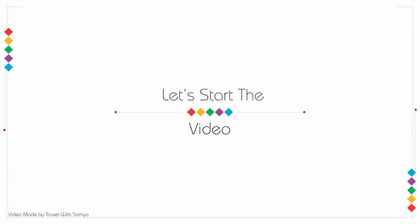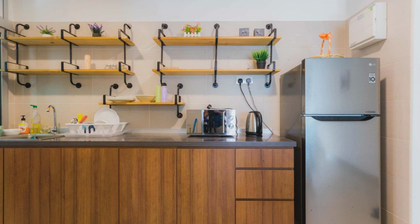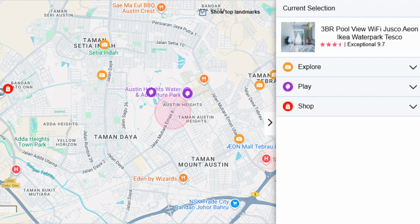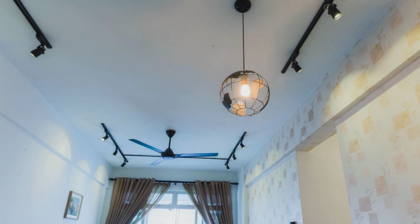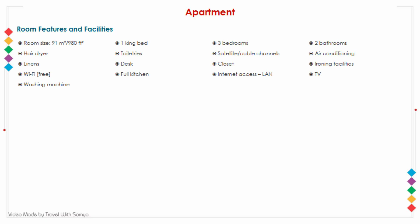In this video, we provide a detailed explanation of everything you need to know about this property, like amenities, room category, location, landmarks, facilities and reviews also. As you can see on the screen, the property location and nearby attractions and landmarks are also provided here. To see more than 100 reviews of this property, you can go to agoda.com. Its review rating is 9.7, which is in the exceptional category.